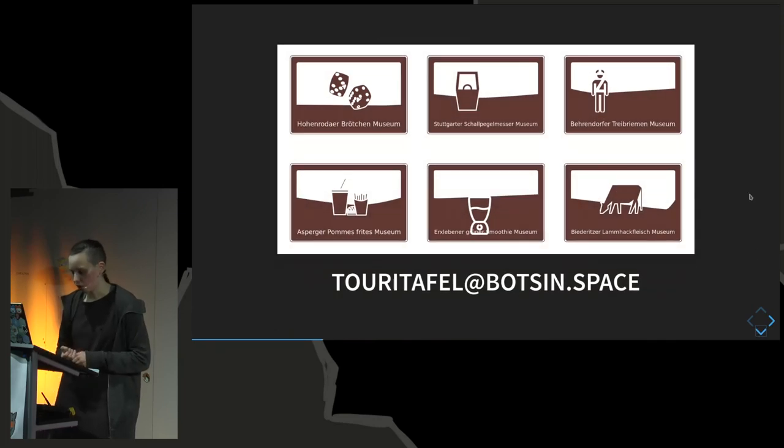Finally, I want to show you one of my bots, which I built. It's not on Twitter, it's on Mastodon. It's the Touritafel bot, so the touristic sign bot. Those are the signs that you know from the side of the Autobahn or the highway, and they tend to be a bit obscure and tell you what a particular region or city might be famous for. And I built a bot that generates this kind of sign.